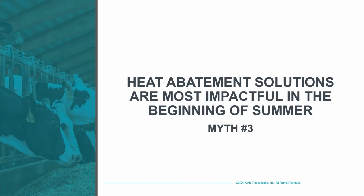Heat abatement solutions are most impactful in the beginning of summer. One of the things we talk about is that first heat that comes in really doesn't harm them a lot. A lot of times, if we're really good with getting our fans on and maybe a little water, we can kind of get through some of that right at the beginning. But as time goes on, that is not going to do the job. And that's where we need to have some of these other benefits of trying to help these cows throughout the summer.